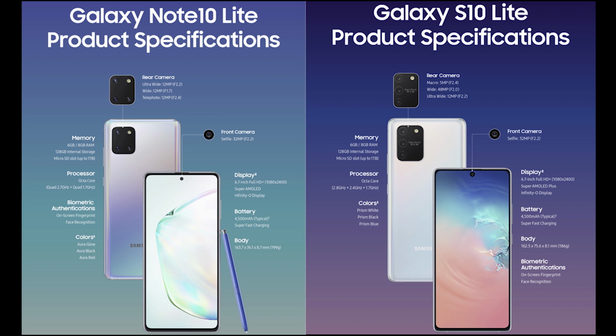Now, these camera modules are different from last year's, but also different from one another. The S10 Lite has a 48 megapixel wide angle lens with super optical image stabilization, compared to the Note 10 Lite, which only has a 12 megapixel wide angle with normal optical image stabilization. Then, regarding the third camera on the back, the S10 Lite and the Note 10 Lite went different directions. The S10 Lite has a macro 5 megapixel camera for close-ups as the third shooter, whereas the Note 10 Lite has a 12 megapixel telephoto for zooming in.